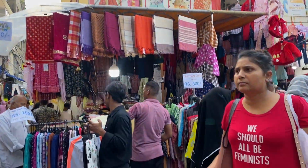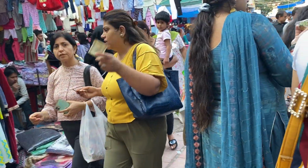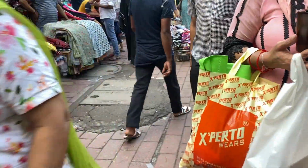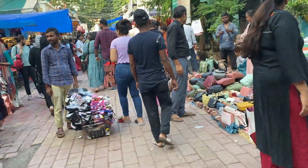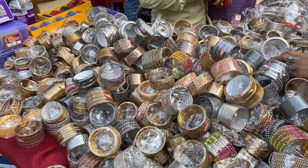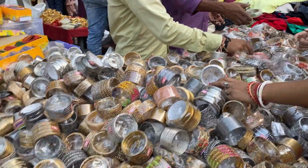But you can definitely check out the main market area where you can find incense, and there you can find a lot of festive wear and also kurta sets. If you are planning to give someone bangles, earrings, you can find every single thing here at a very decent price.